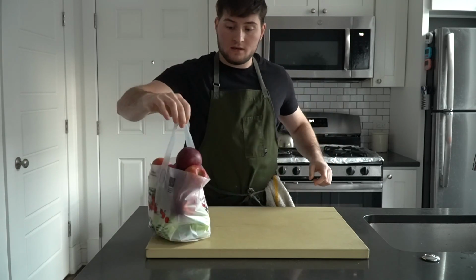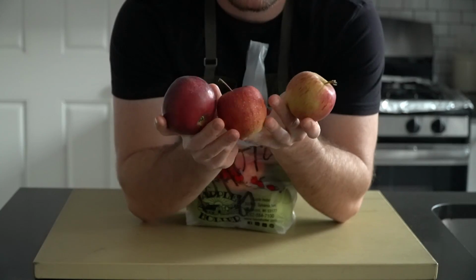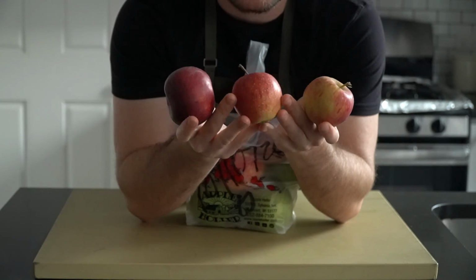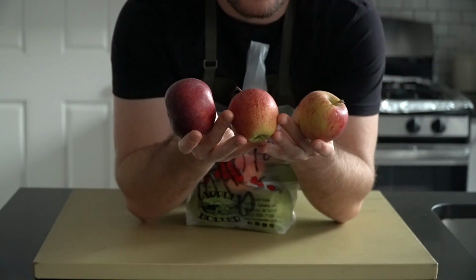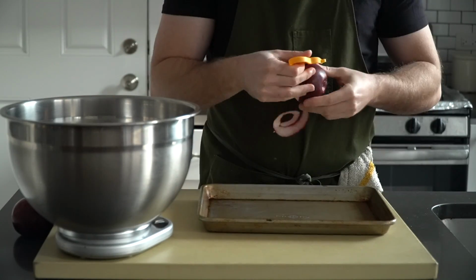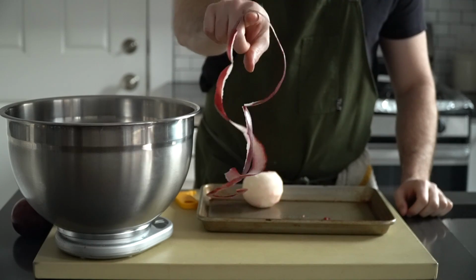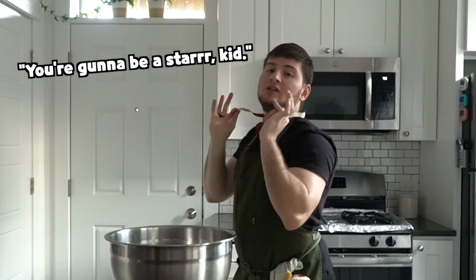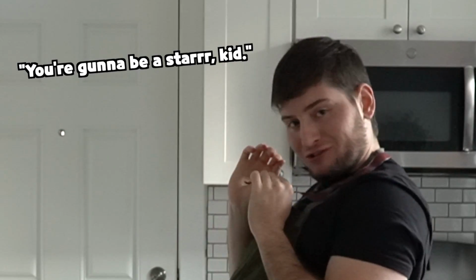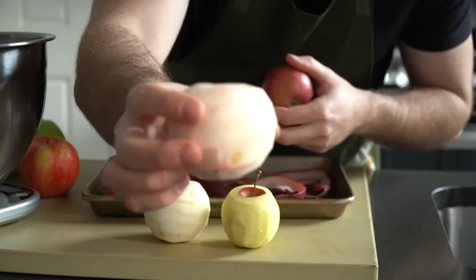Alright, another thing are the apples. Choosing apples for pie can be a controversial topic, but fear not. There's no need to get caught up on which apple types you need to use for the perfect pie. A good rule of thumb is to just do your best to use a mixture of tart and sweet apples. And if you don't know the properties of each apple, like me, just Google it, you'll be fine. If all you have are sweet or tart apples, just don't let it stop you from making pie.